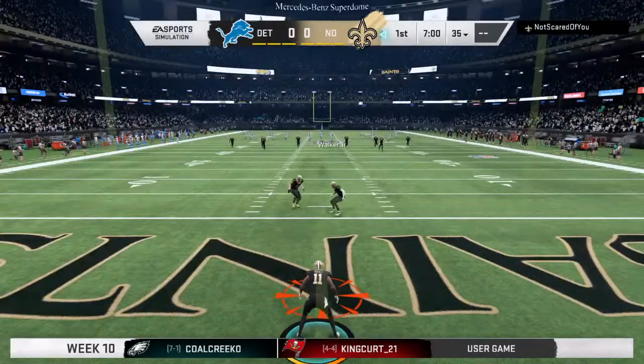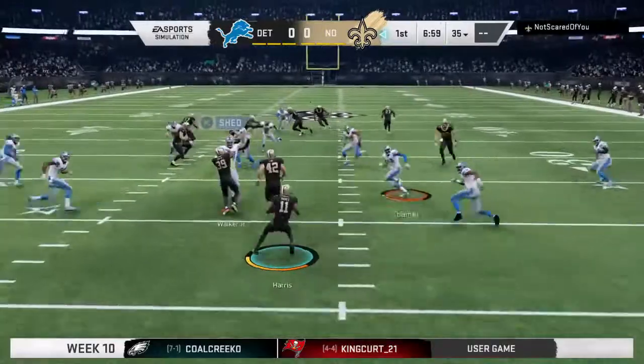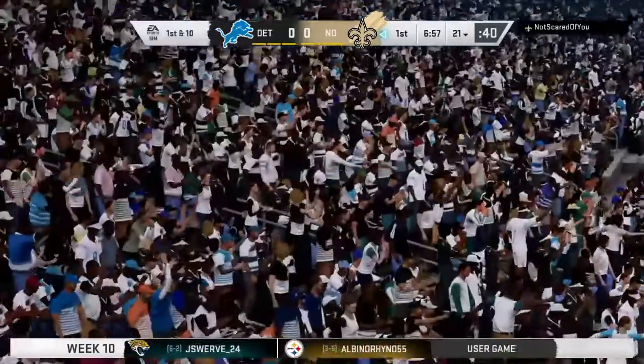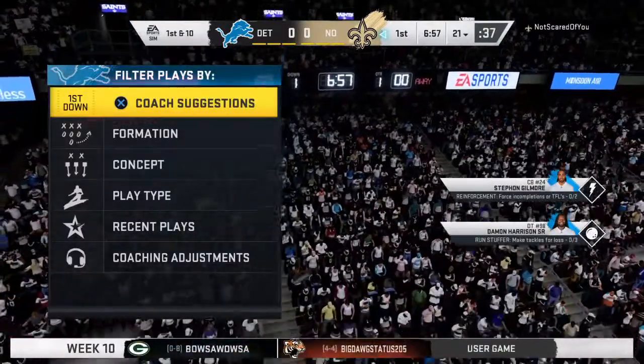Now the big leg of Matt Prater ready to get this one started. And we are underway from the Superdome. That's fielded in the end zone. And he'll wind up about 4 yards shy of where he would have been if he had taken a knee, as they'll start at the 21-yard line.